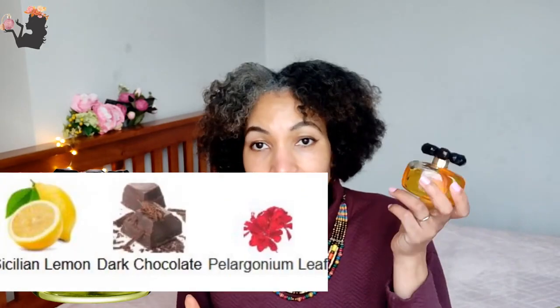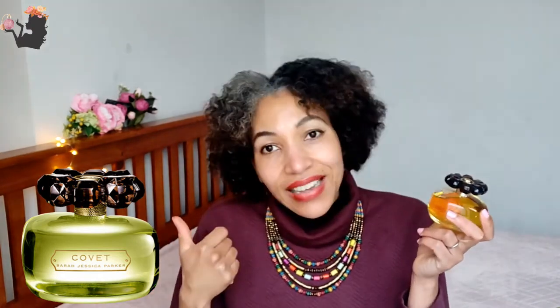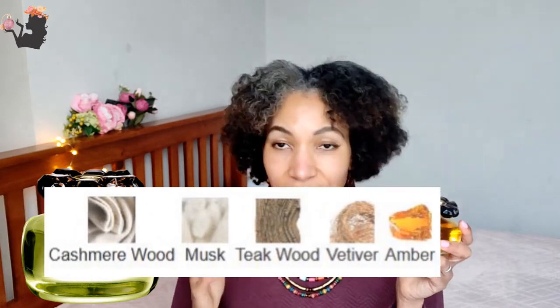And according to Fragrantica, the top notes are lavender, Sicilian lemon, dark chocolate, and geranium leaf. Geranium leaf is quite bitter. Dark chocolate is also quite bitter. So I'm expecting more mature fragrance, I guess. And the middle notes, it's honeysuckle, magnolia, and lily of the valley. So we've got the triple entente of the white florals. Not too bad. The base notes, it's cashmere, wood, musk, teak wood, vetiver, and amber. And I have to say that I'm coming round to vetiver. It's becoming something that when it shows up in a base note, I kind of think that it might be a good thing. So I'm going to try this on the back of my skin.